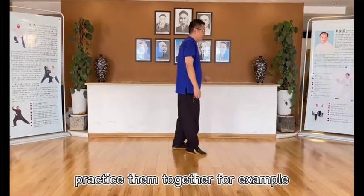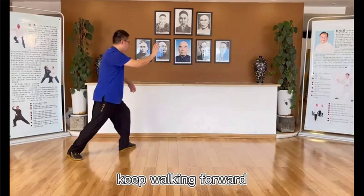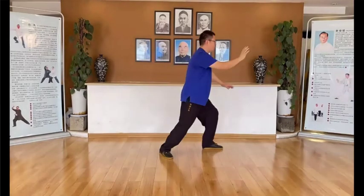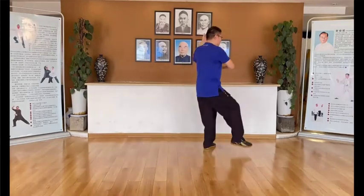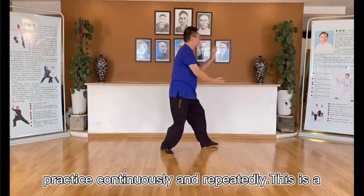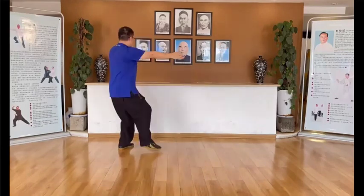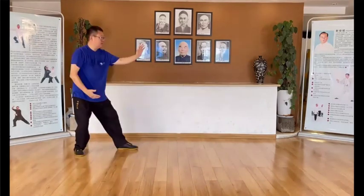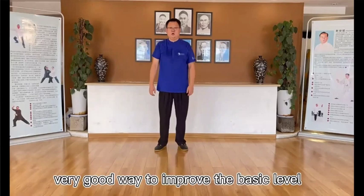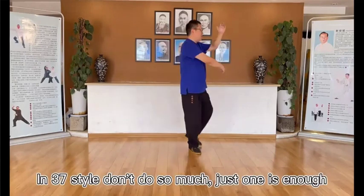Practice them together. For example, Lou Xi Ao Bu. Keep walking forward, sitting back. Dao Liang Hou. Step back. Practice continuously and repeatedly. This is a very good way to improve the basic level of Taijiquan for beginners. In 37 style, don't do so much, just one is enough.